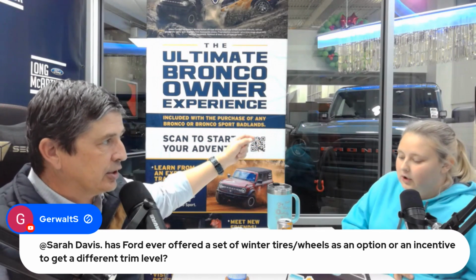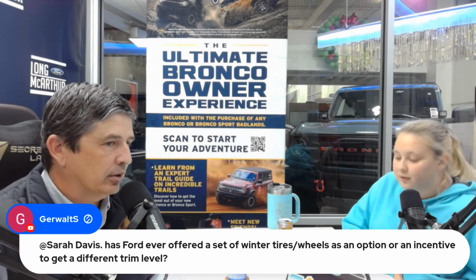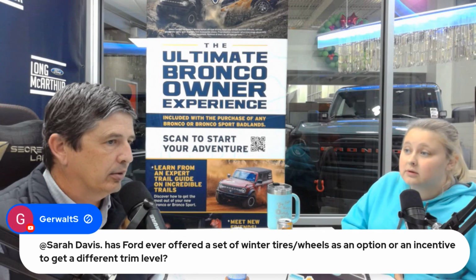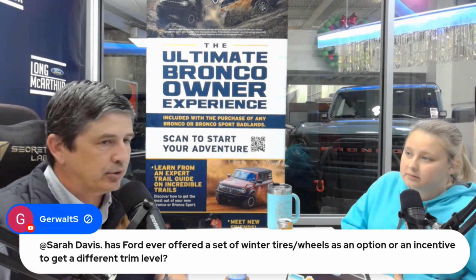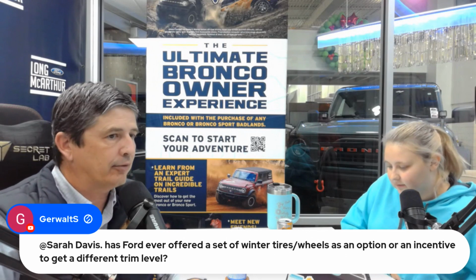We don't want to ship all these to the dealer. Well, she's saying, offer a different tire or wheel on a different trim so that you switch trims to get you completely out of that trim. I mean, that's what the different trim levels are for. Yeah, they're already dictated, right? I don't know if they'd offer a separate one.